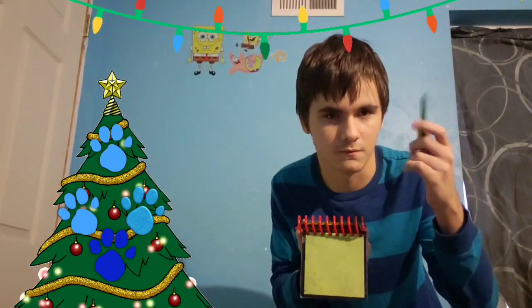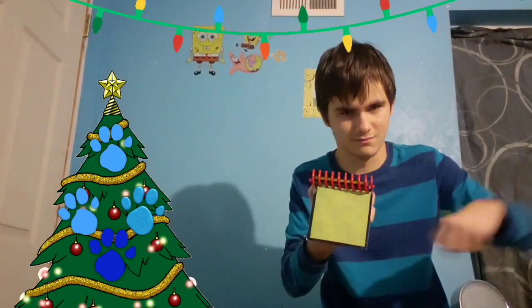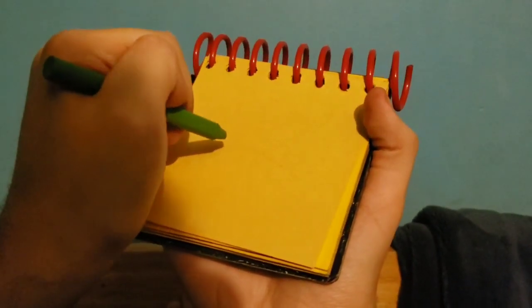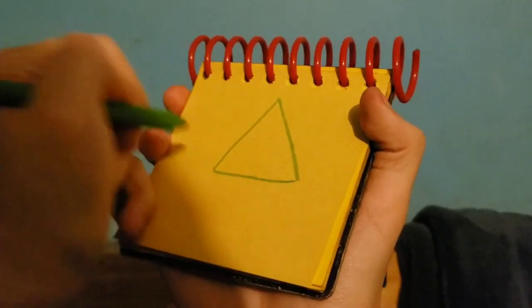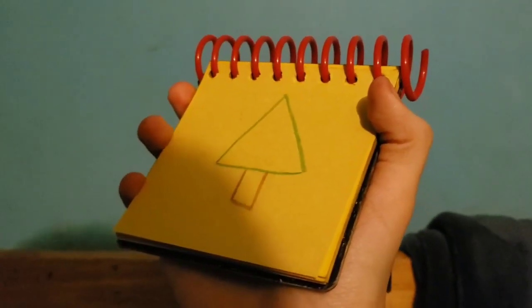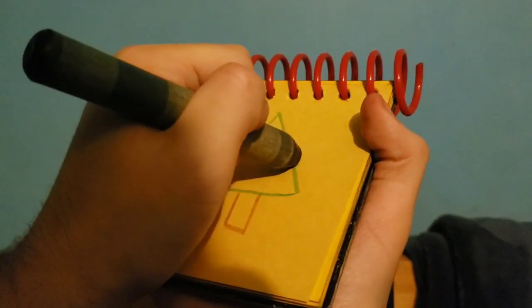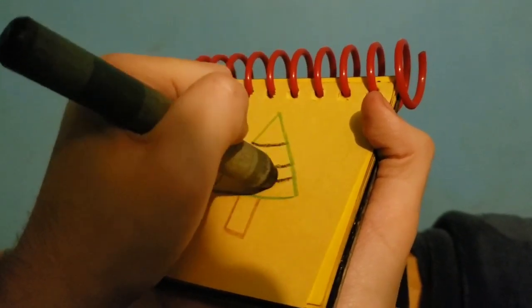Instead of my black crayon, I'll use my green crayon for this green Christmas tree. Alright, a Christmas tree. First, let's start off with a triangle. Then, my brown crayon for the rectangle for the post. And then, I'll use my regular crayon for the lines for the decoration.